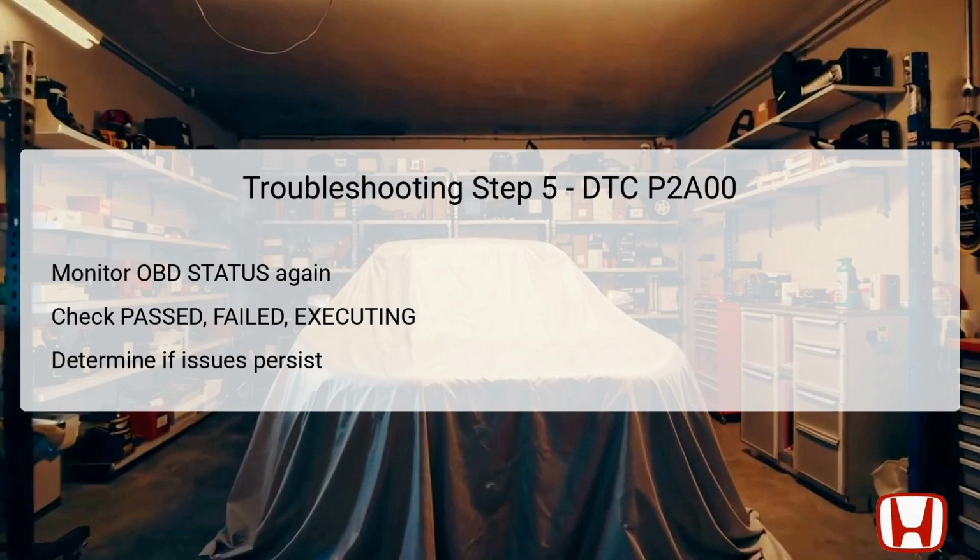If failed, it suggests that the problem persists, calling for a review of the entire diagnostic process, starting from the initial conditions. Conditions classified as executing indicate that further driving is necessary to obtain a valid status update, while out of condition means that specific parameters were not met during the test drive, necessitating re-examination of the conditions to reconfirm sensor functionality. Understanding these potential outcomes is vital for ensuring the system's reliability before concluding the troubleshooting process.